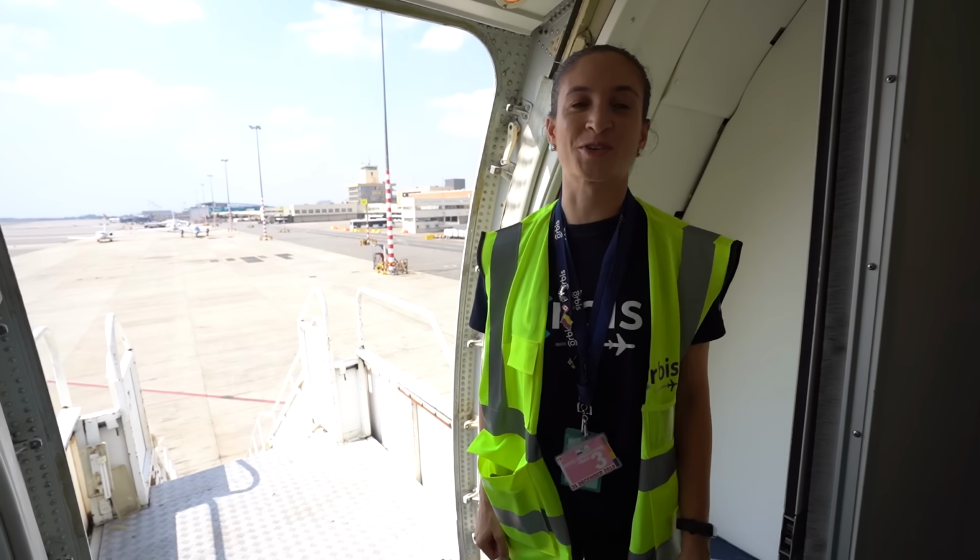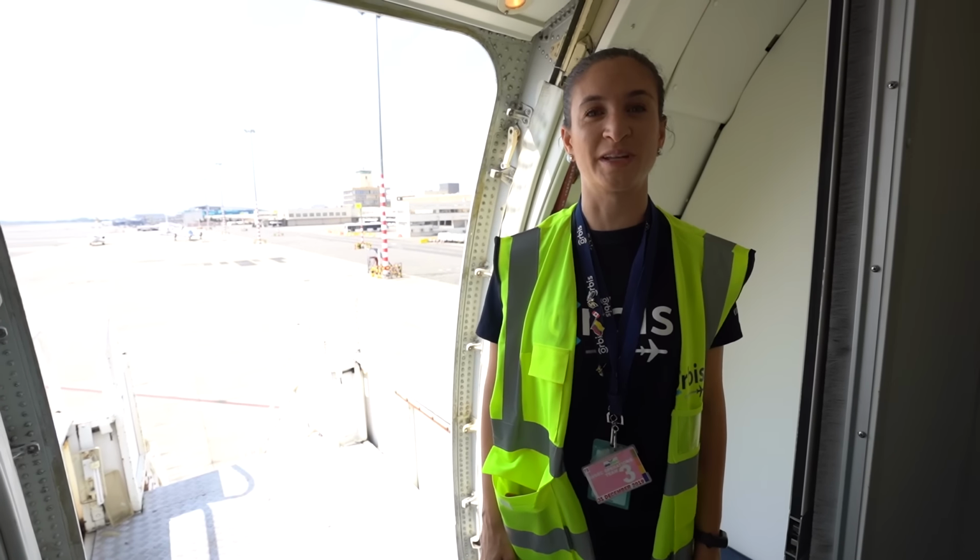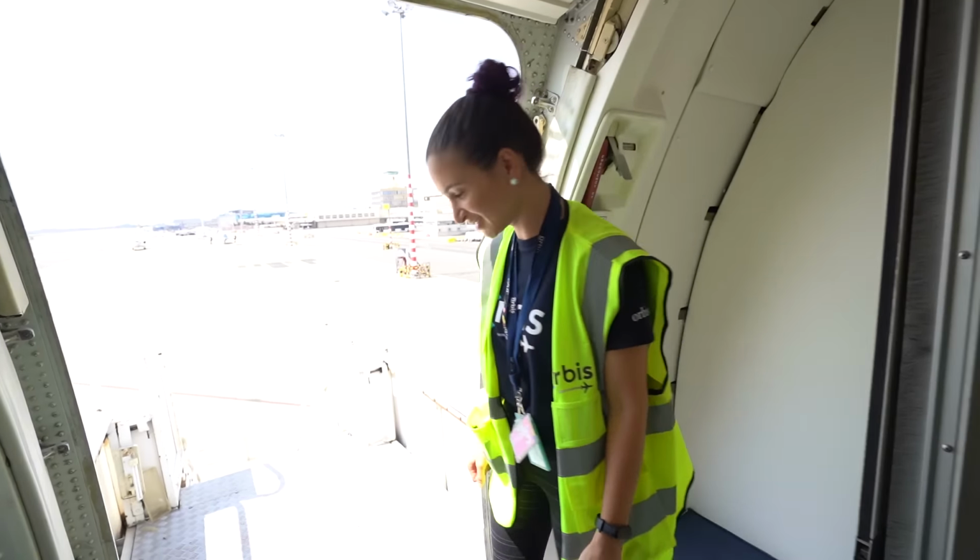You're seeing the plane transforming on the inside, but there's a lot of work going on to transform the plane on the outside as well. Let's go take a look.